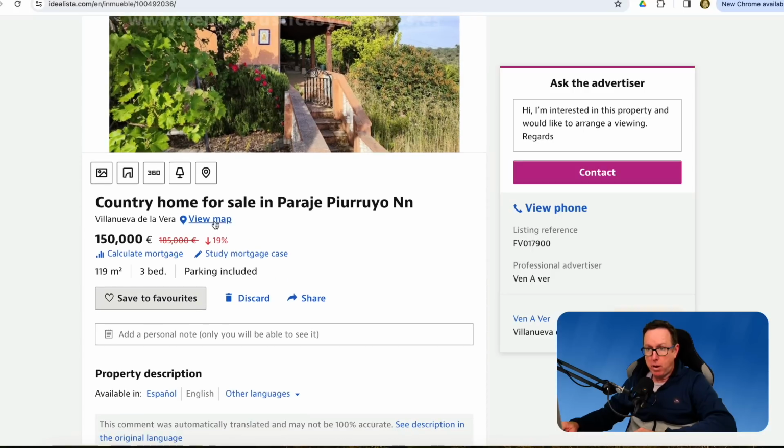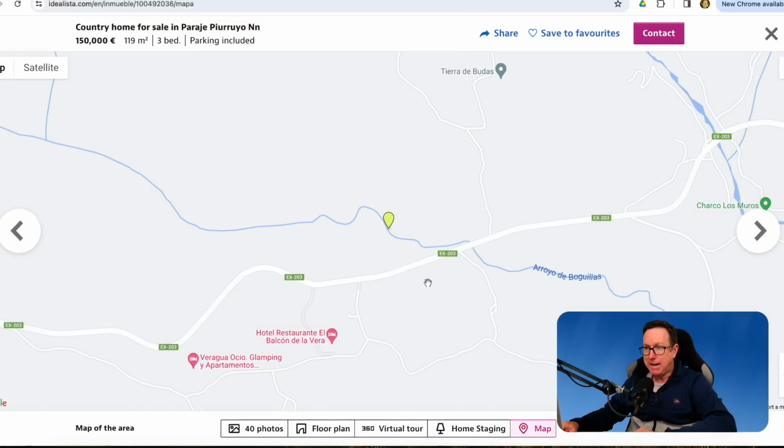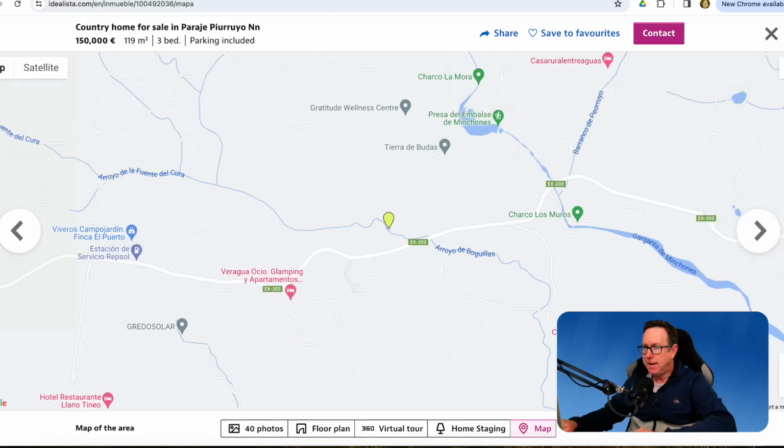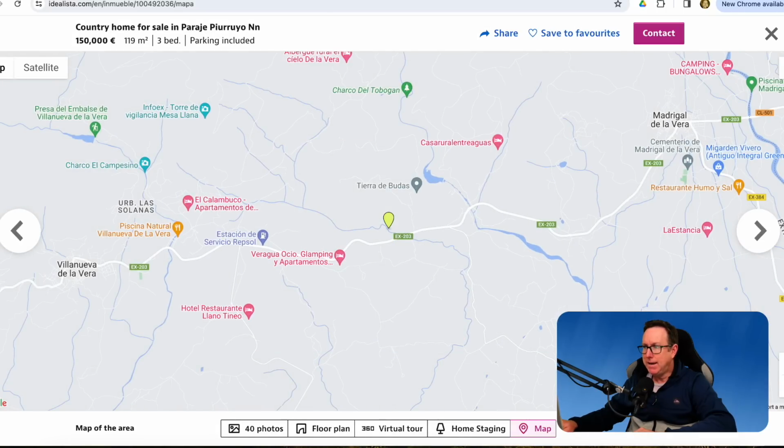Now, firstly, we'll have a look on the map where it is exactly. We can see there that it's in the middle of nowhere. We'll scroll out so that we can get an idea exactly where we are in Cáceres. Madrigal de la Vera, which we can see to the right, maybe the closest town to this home.